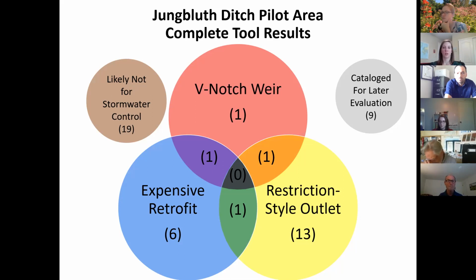And that's really the whole idea behind this tool: to quickly evaluate these basins so that you're able to spend the design money and the detailed analysis money on a more narrow scope and put more of it towards in-the-ground implementation instead of screening or modeling and design by engineers. Also, in this watershed, we talked about many basins that are not for stormwater control today, and also a couple that would be cataloged for later.